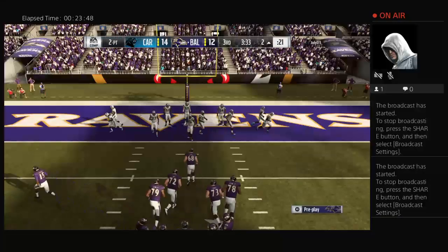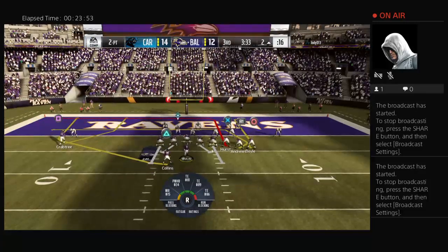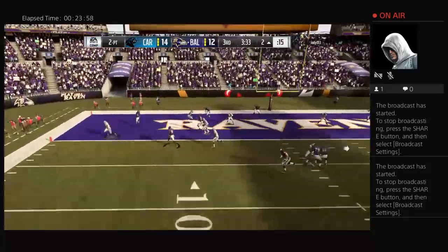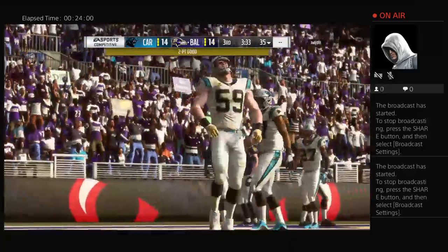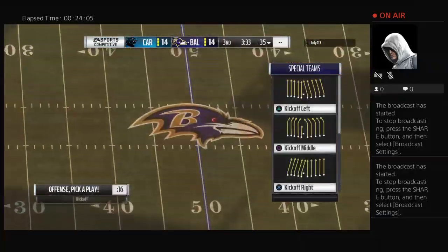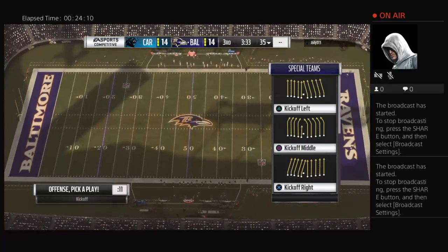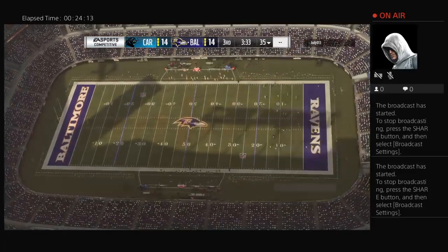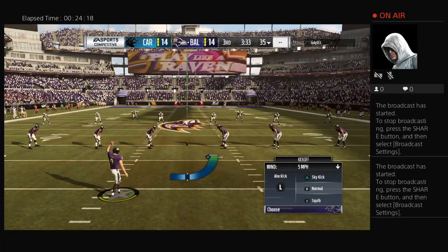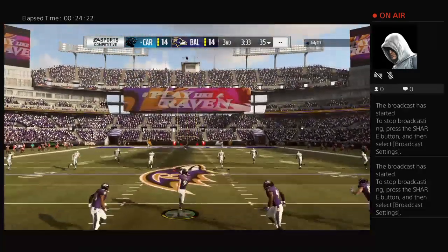John Harbaugh thought about it, and now his guys are going to go for the 2-point conversion. From the gun, Jackson being chased out left. And he'll get into the end zone as the 2-point conversion is successful. So all square here in this 3rd quarter as the kick's away.